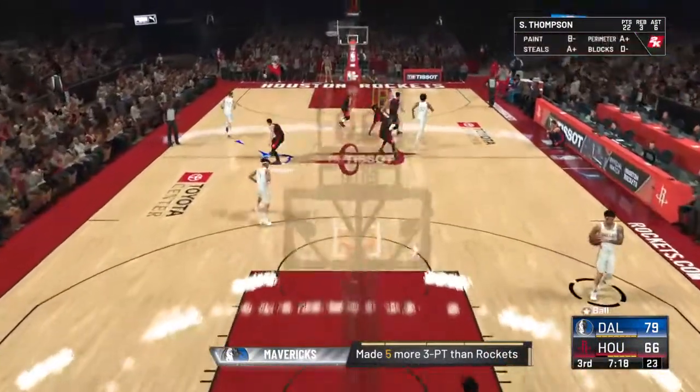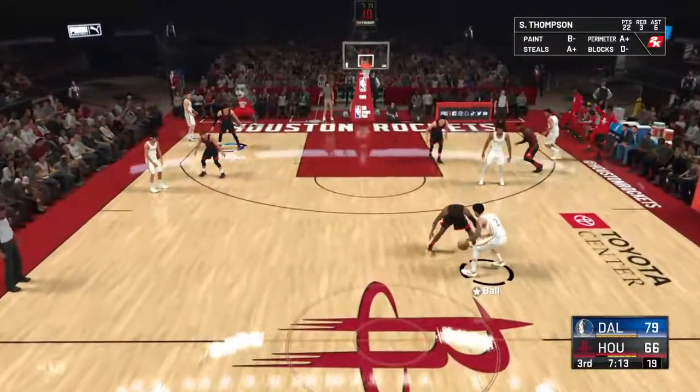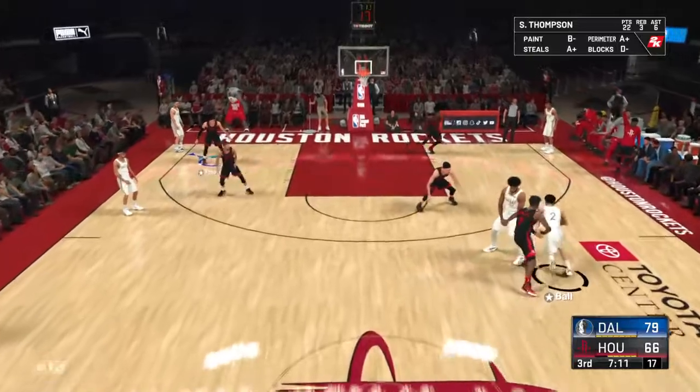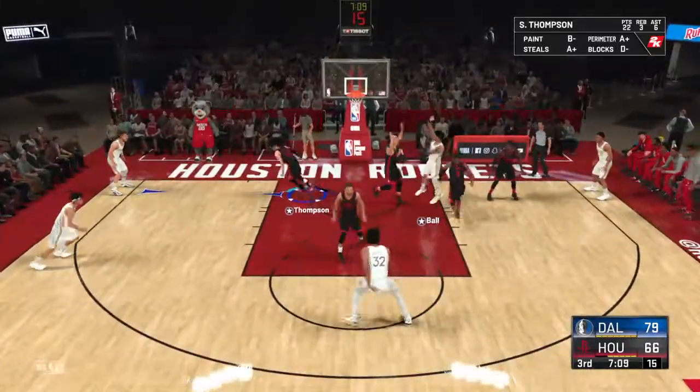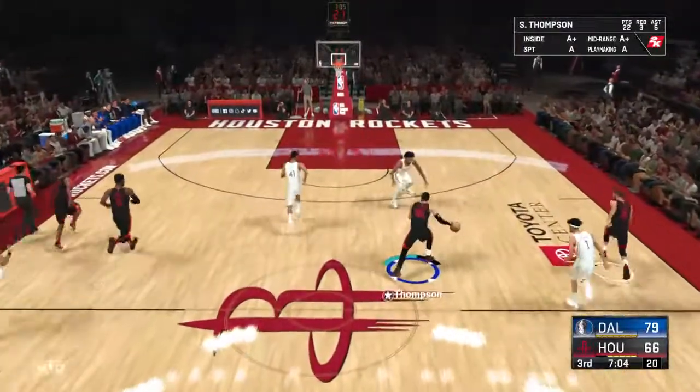And an eye for an eye. Both teams working to stretch the floor. Well, these days, so much emphasis on the perimeter game. But you can see why after that sequence. With some arc. Ball no good. Rockets trail by 13.